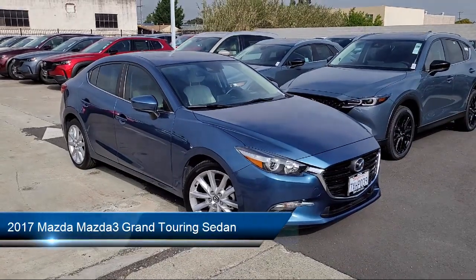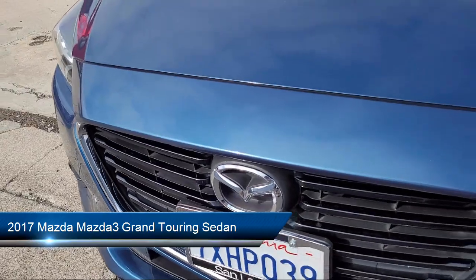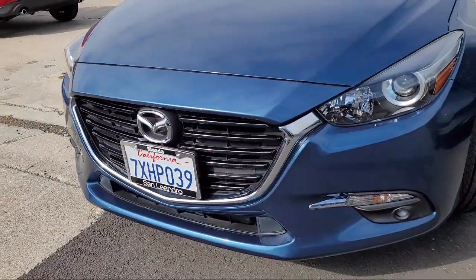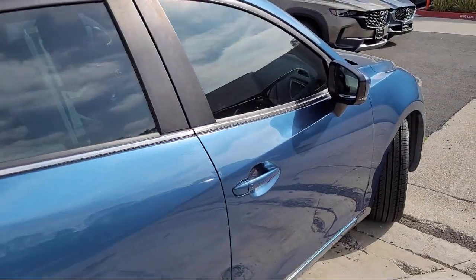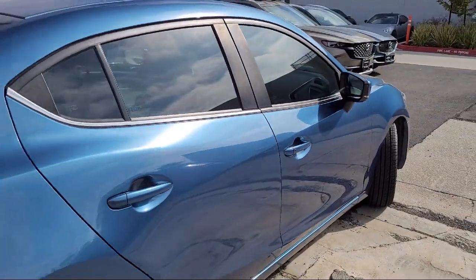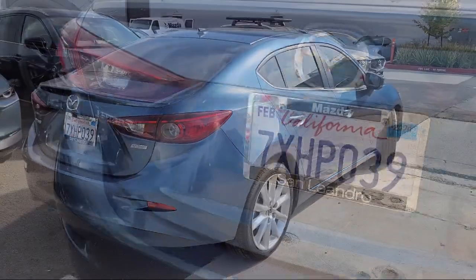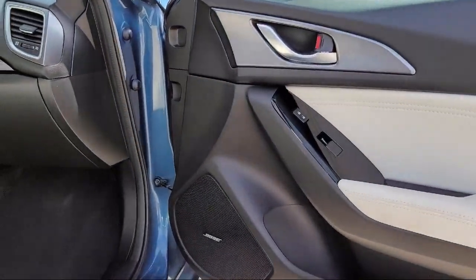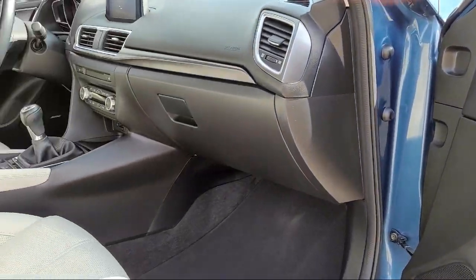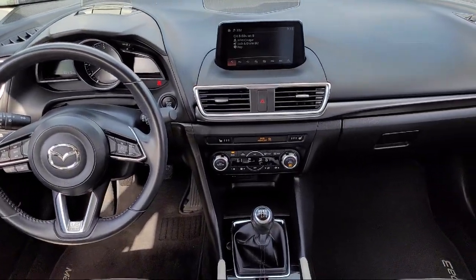It comes equipped with Sirius XM satellite radio, Bose premium audio system, keyless entry, rain-sensitive windshield wipers, rear view camera, heated front seats, alloy wheels, outside temperature display, rear spoiler, electronic stability control, and has less than 40,000 miles on the odometer. San Leandro Mazda is an all-new Mazda retail evolution store.